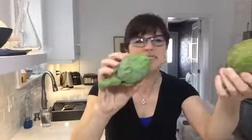So you may have seen these in the stores, they're coming into season now, certainly in the part of the country where I live. They look beautiful, they also look a little bit prickly, uninviting. How in the heck are you supposed to eat this?